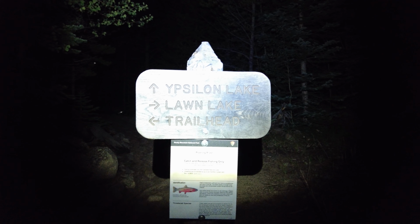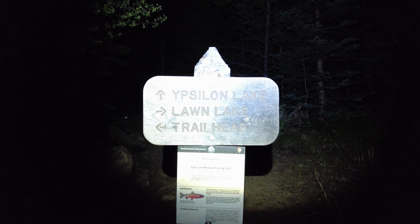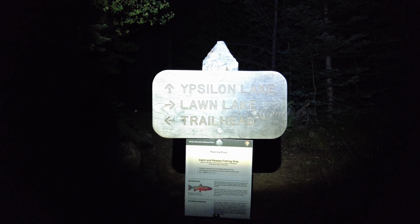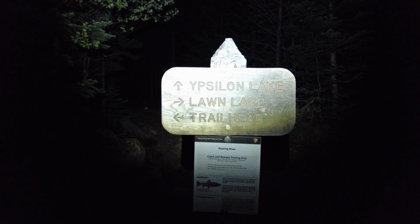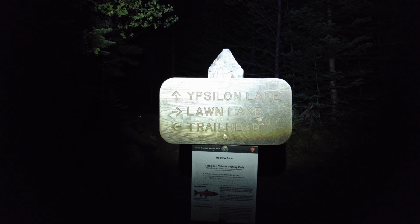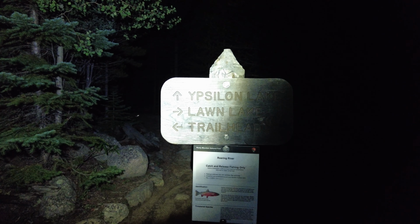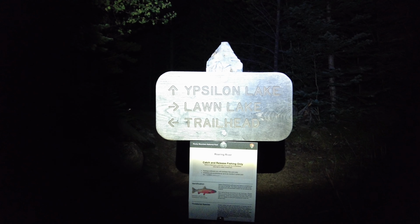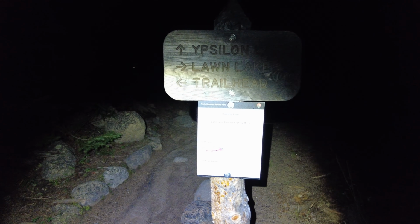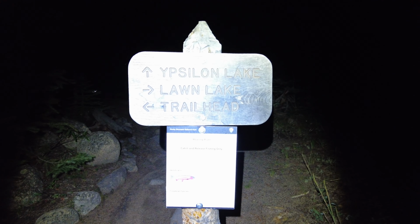All right, I have reached the trail junction where we split off to the left on the Ypsilon Lake Trail to head up towards that lake and Ypsilon Mountain above. About 1.5 miles in, so I'm about a third of the way up the total way going up, which is about 4.5 miles from the trailhead to Ypsilon Lake. Feeling pretty good so far. The trail's pretty nice, pretty easy to follow, even in the dark. Like I said, it's a steady ascent, but it's not so steep that I can't just keep plodding along as long as I pace myself. So we'll keep it going.